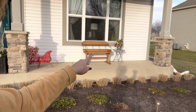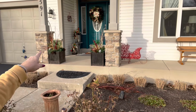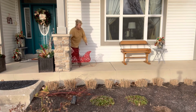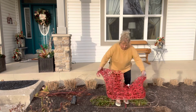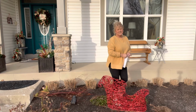I do have a video on the lanterns that I did the other day, so you'll have to watch that. There are 3 of them up here on the porch. I've got 2 over by my front door. And now we're going to place the sleigh. And I do have some stakes for him so that he doesn't go flying in the wind. And he does light up, so I'm going to go ahead and get him staked in.